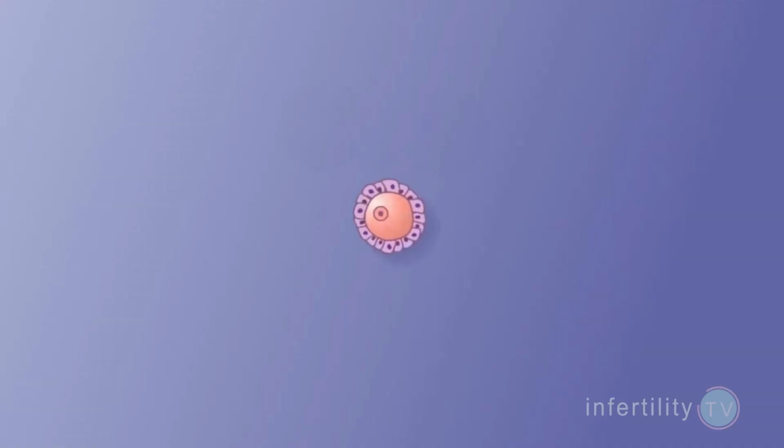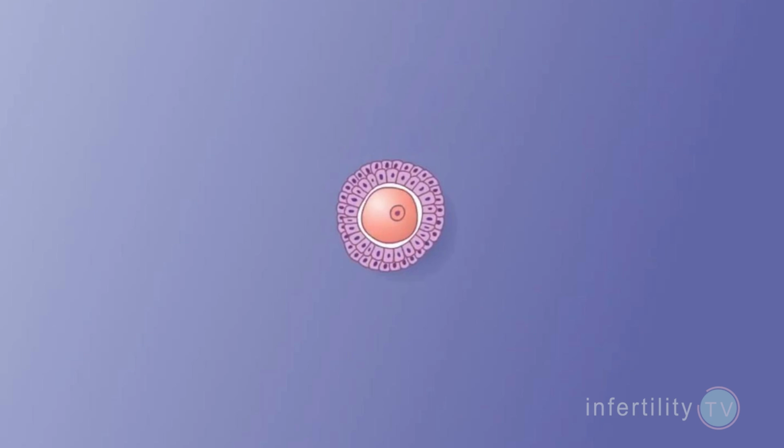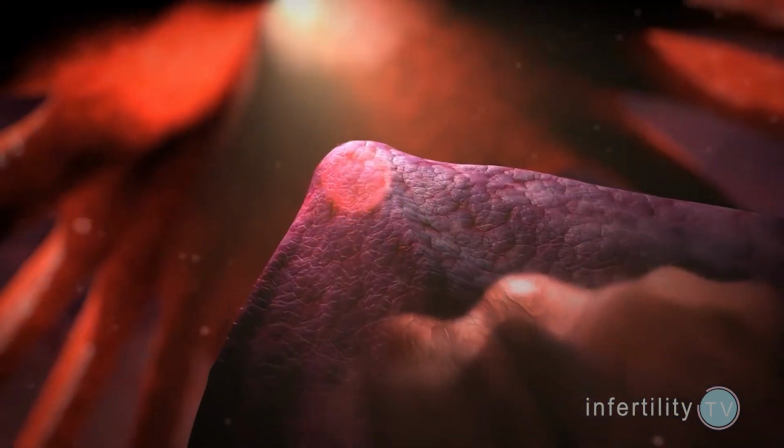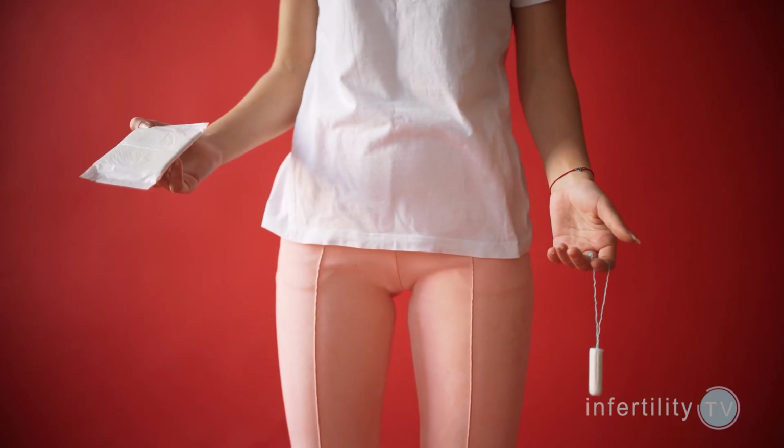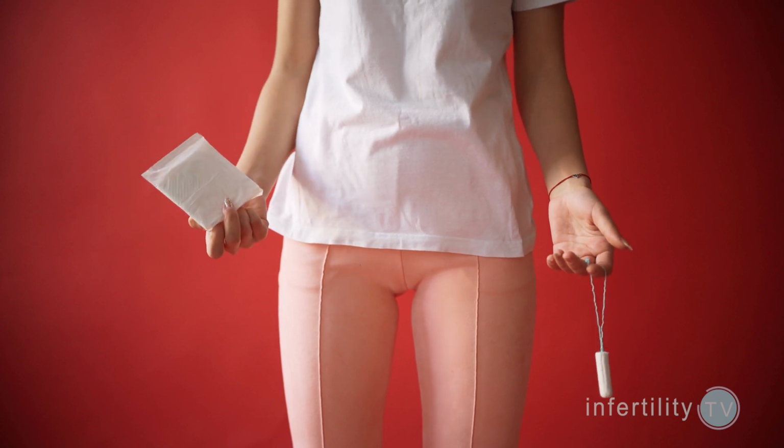Ovarian cysts may be more likely to occur in women who are taking Clomid. Remember, each egg develops in a cyst called a follicle. After ovulation, that cyst, which is now called a corpus luteum, continues to grow and produce hormones. If you don't get pregnant, the corpus luteum cyst will usually stop producing hormones and shrink. By the time you get your period, it's usually gone.